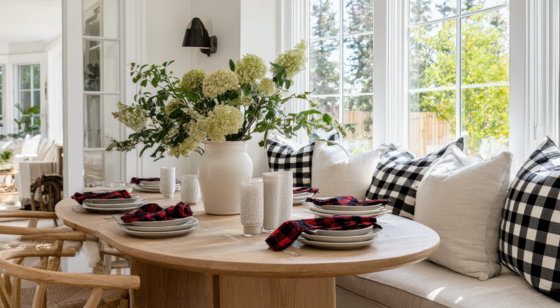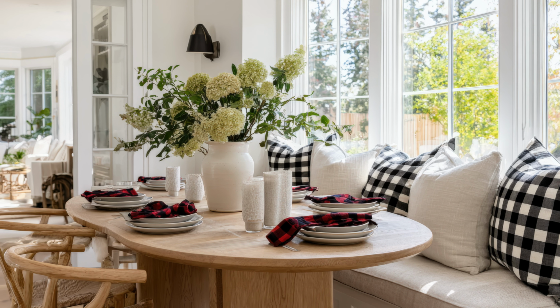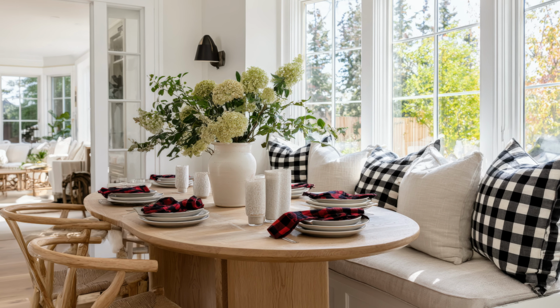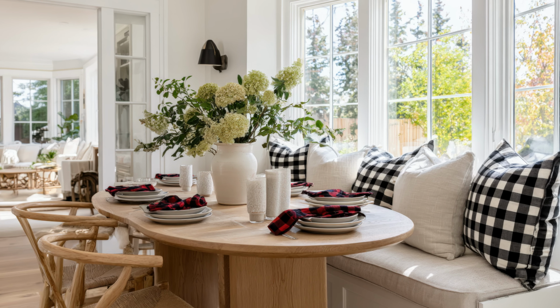These smaller touches are especially powerful in a cozy minimal home because they let the eye move smoothly through the room while still landing on something memorable.